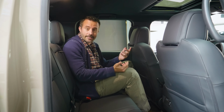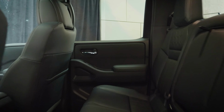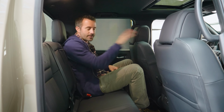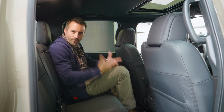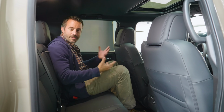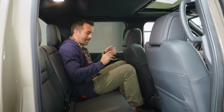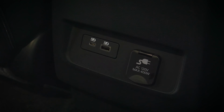Now, as we hop in the back seat here, I'd say space is okay. Seat back is fairly upright. My knees are just grazing the front seat. I'm sitting behind myself approximately. Now, I'm 5'10", so use that to reference how you might fit back here, or your friends or kids for that matter. As I mentioned, the power ports, you have USB-C and an older generation USB hookup right here.